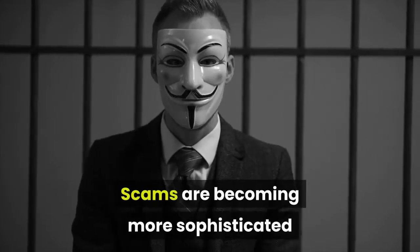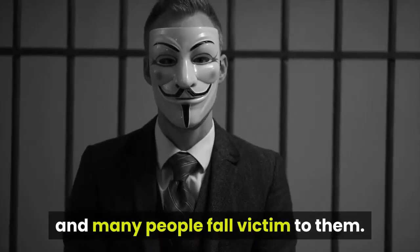Scams are becoming more sophisticated and many people fall victim to them. This can be very upsetting, but don't feel ashamed. You have been the victim of a crime and it's important to report it and get the help you need.